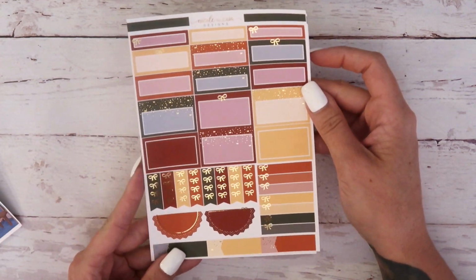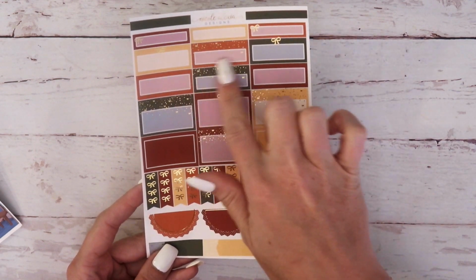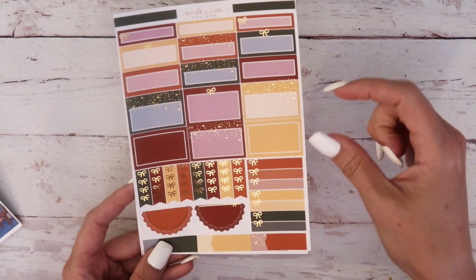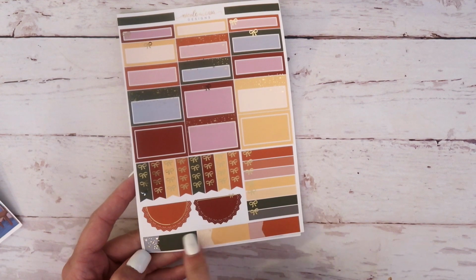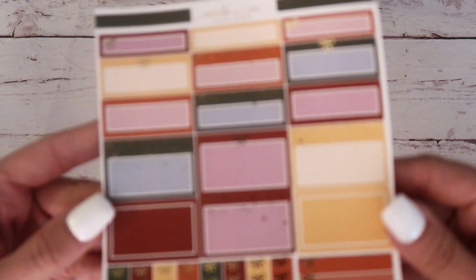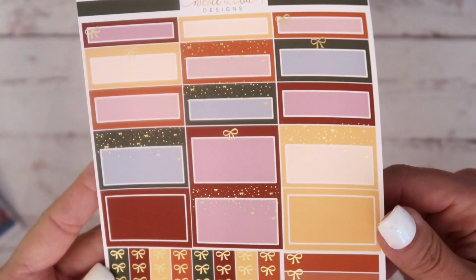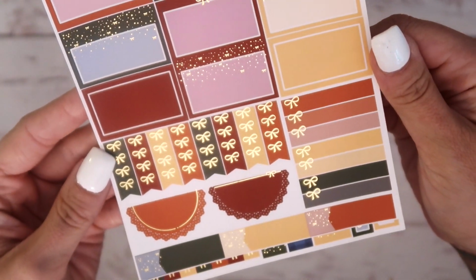So the next page in this collection, which would be the base kit, has got your boxes. You've got your tiny little 1/8 boxes here. You've got quarter boxes. You've got half boxes. These are all squared off. You've got your bow checklist, your scalloped banners. You've got some appointment labels, 3 bow checklists, 2 of the 2 bow checklists. And I just want to show you guys a little bit closer in case you haven't seen these kits before. So there is the foiling through there.